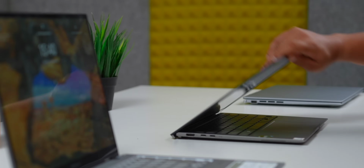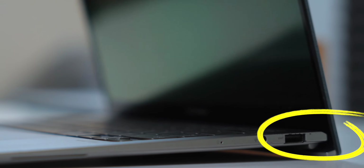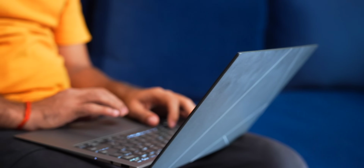Like, you can open them easily with just one hand. And have a look here, when you open the lid, the keyboard sort of lifts up like this. This makes the typing experience more comfortable. Plus, since it's so light, I've been using it on my lap quite often. And see, it is such a comfortable experience. There's no screen wobble or anything.